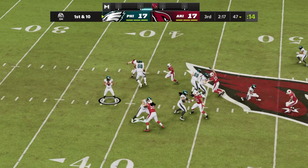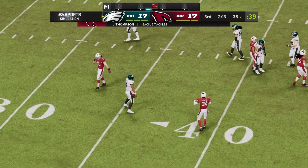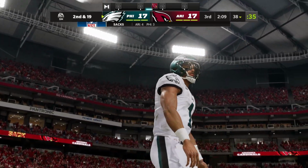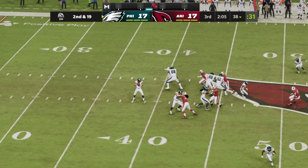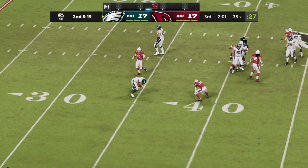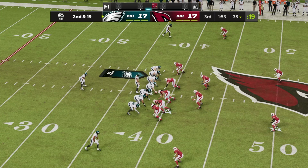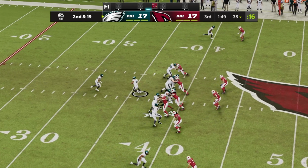On 1st and 10, it's Hurts. And the pressure will bring him down here. The Cardinals get home for the sack. The safety blitz turns out to be a great call defensively as they sack him for a loss of 9. Pass protection has been a problem all night long as they come up facing 2nd and a bundle.